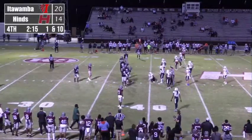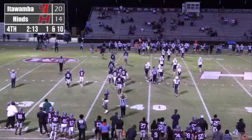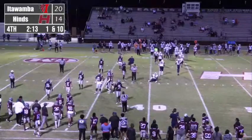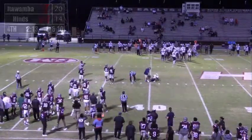It looks like we have a man down here for the Indians. So Itawamba does have a man down there at the line of scrimmage. It looks like it's just a cramp. We'll take a quick break. When we come back, we'll have more Hines football action.